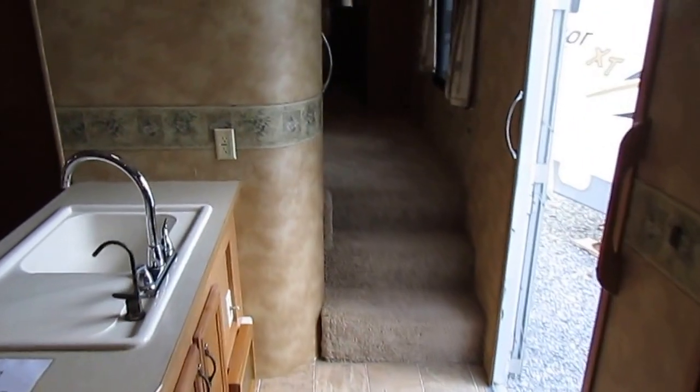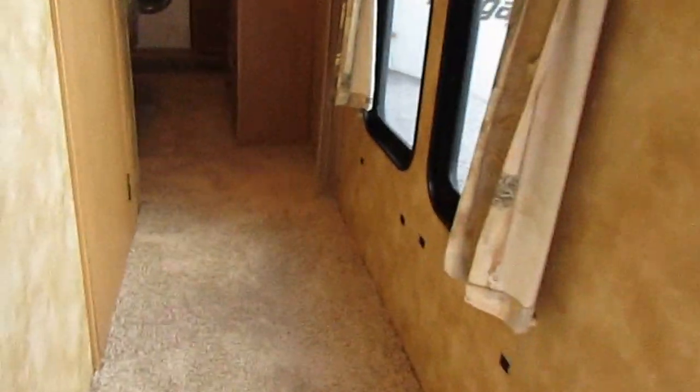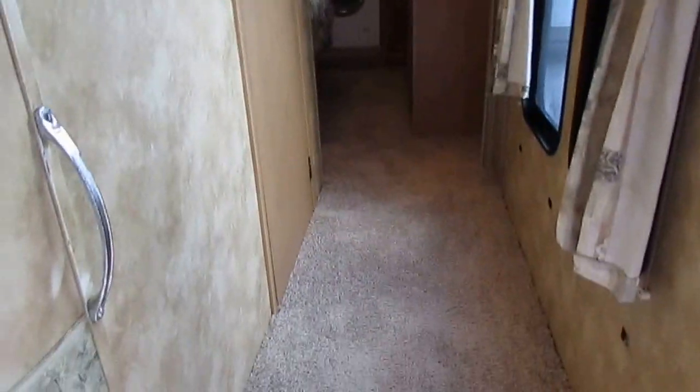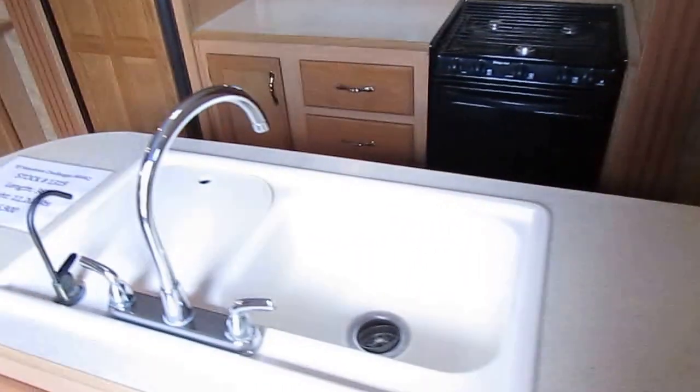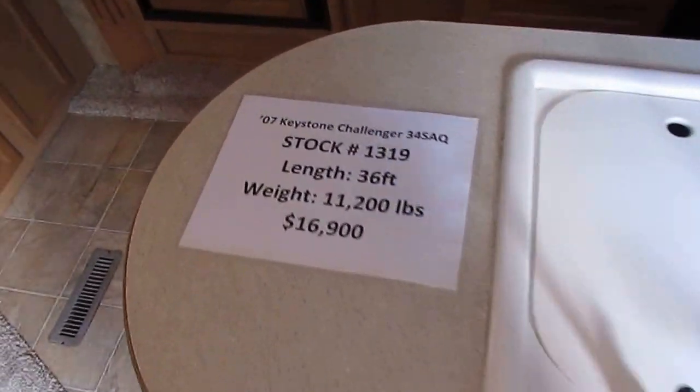I'm also going to have another Challenger I'm going to be shooting later today, if I get a chance to. If not, it'll be in the morning. It's actually another 4-slide Challenger, and it's $1,000 less. Of course, it doesn't have the washer and dryer, but, you know, it just depends on what you need it for.